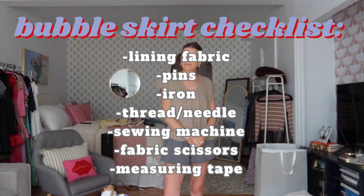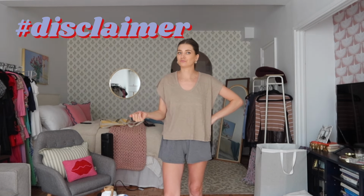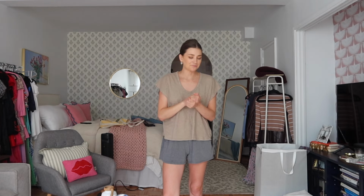It's not gonna be perfect because guess what? I am not a seamstress. I am just a girly who went to school for fashion design and now works in corporate fashion and sews for fun randomly. So that's what's happening today, and let's get started.